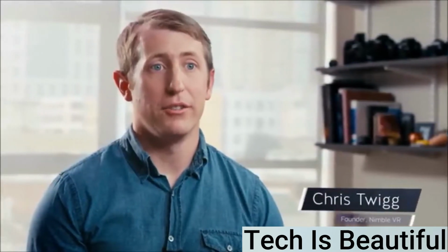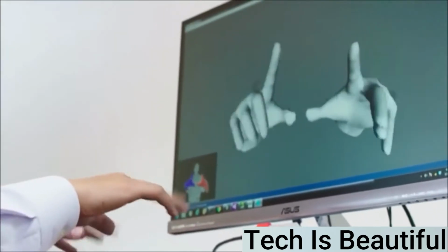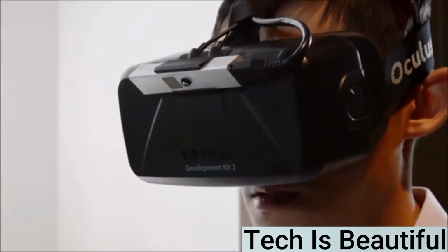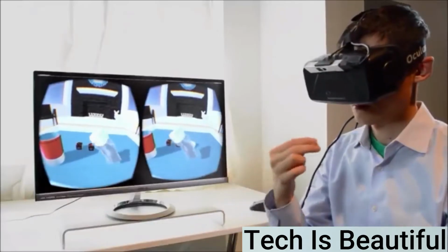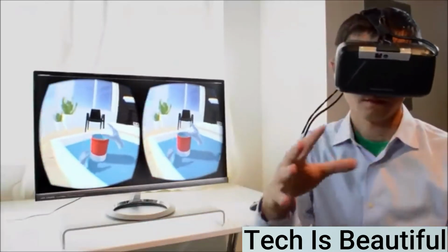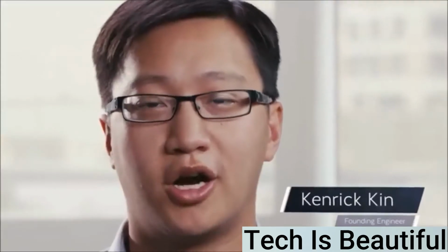Time of flight, the same technology used in the new Kinect, is the only solution robust enough for skeletal tracking. We've achieved a breakthrough in the accuracy, cost, and power consumption of these types of sensors. NimbleSense comes with available hand tracking software, free for commercial use, tailored for VR, but is also flexible enough to be mounted above your monitor or on your desk.